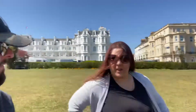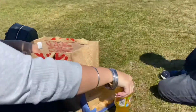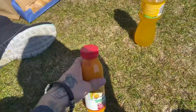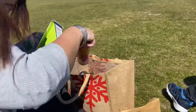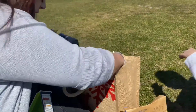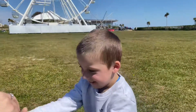Before we get up on that amazing Eastbourne Eye, we're just going to have a little picnic here, aren't we? We are, yeah. Lovely. A lovely little picnic, it's going to be great. Donuts. Juice for Ollie. Juice for me as well. Juice for Mummy. That's our sandwiches. Where's Ollie's sandwiches? There's Ollie's sandwiches.